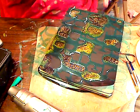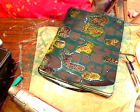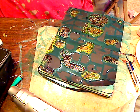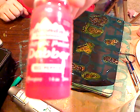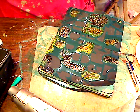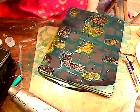I'd like to see this, well, you know, it is kind of hard, like I said, because it is on black. So the colors are a little bit off, but I just want this as a background. Now let's do a color called Red Pepper. This one's never been used, so it might take a minute to start.